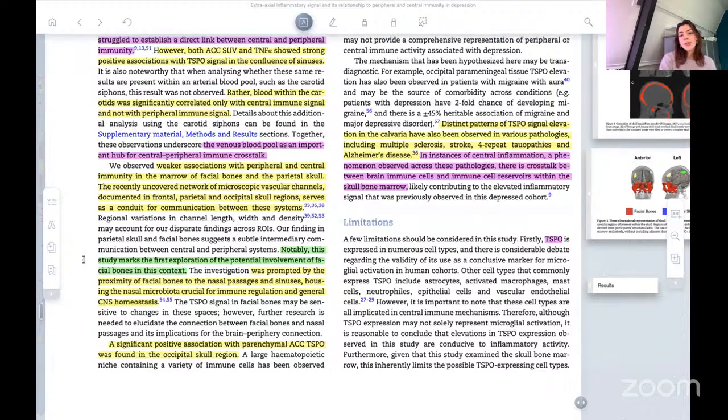But they point out that this is the first time that facial bones are taken into account in this kind of context. So I thought that was interesting, especially because the reason for it is that they are so close to the nasal passages, which have nasal microbiome. And so they are involved in immune function through this indirect link. And that was the reason why they included these facial bones.